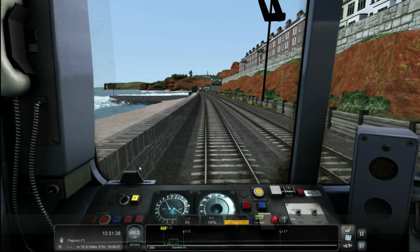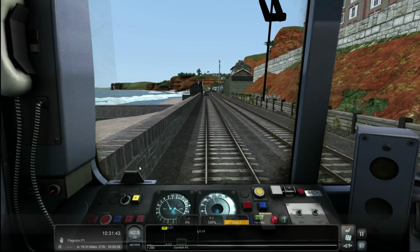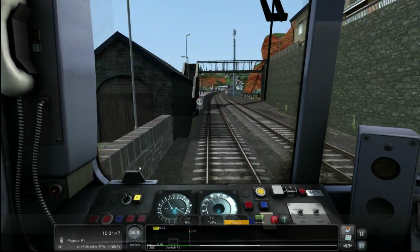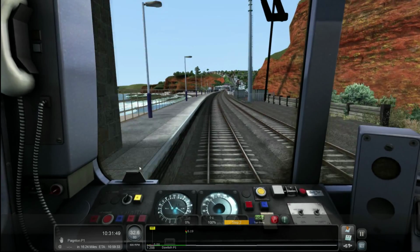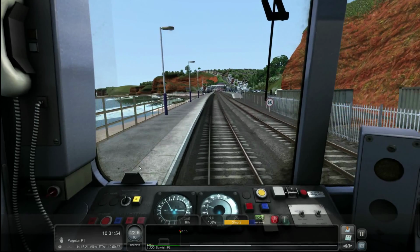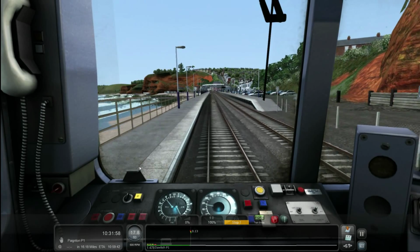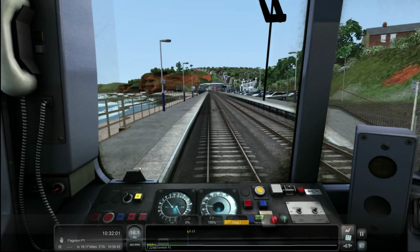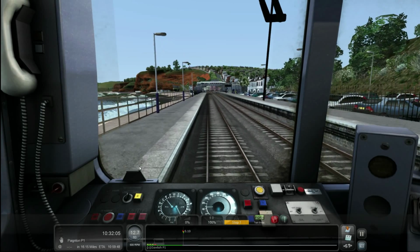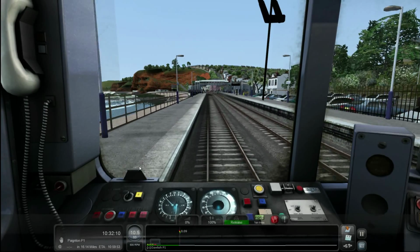So we'll bring it to a stop. Make note that we're going into a 60 now. Full service. They have very long platforms, these stations, but they're used to taking HSTs with up to 9 carriages.